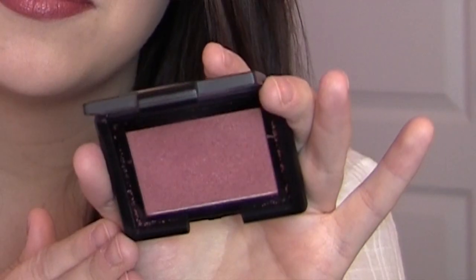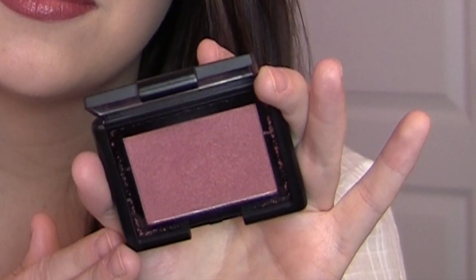A cheek color that I would love to recommend is actually one of my all-time favorites. It's the e.l.f. Studio Blush in Blushing Rose. This is a great color for giving you that just in from the cold type look on your cheeks.